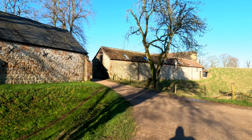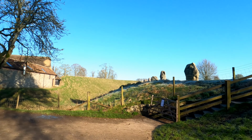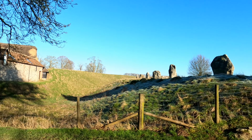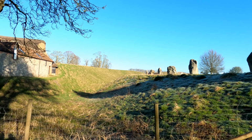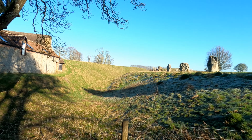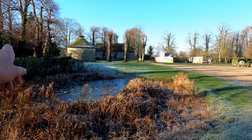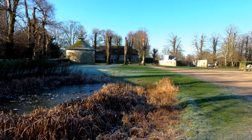The museum's over this way. There's more stones up there, see, but I haven't got time to see them. I've videoed them before anyway. And there's the outer hinge, the ditch. There's an old dovecot over there, and Avebury Church, one of the Avebury churches over there.